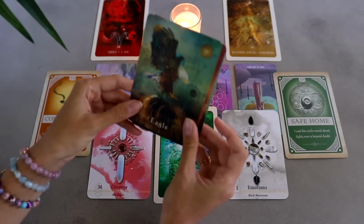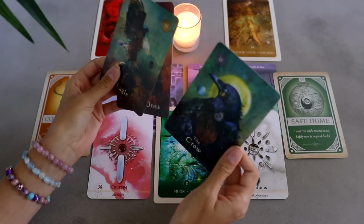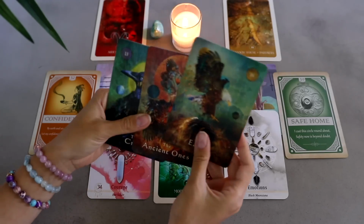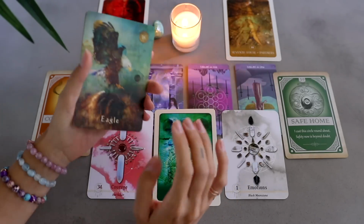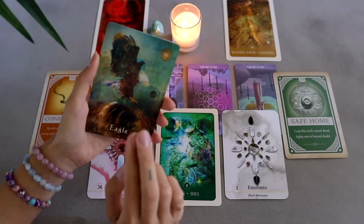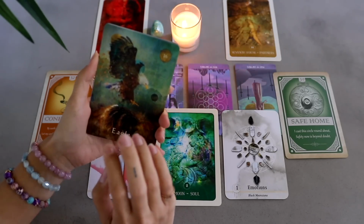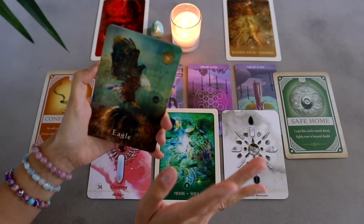Our last three cards that we have over here, we have the Eagle, then we have the Ancient Ones, and then we have the Crow. Okay, so two birds, that's very cool. So Eagle, first off, this is exactly what I was just saying about setting your eyes on something and being able to go for it. So you're very good at picking out things in the crowd.